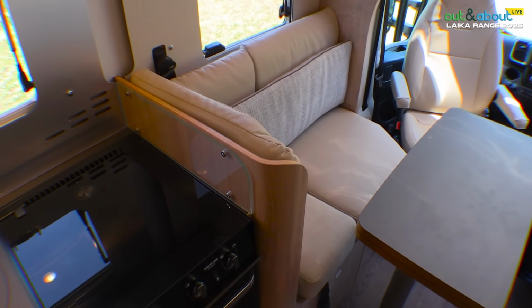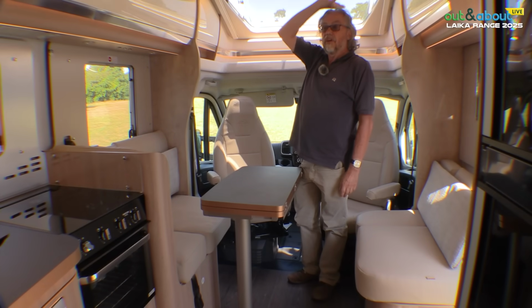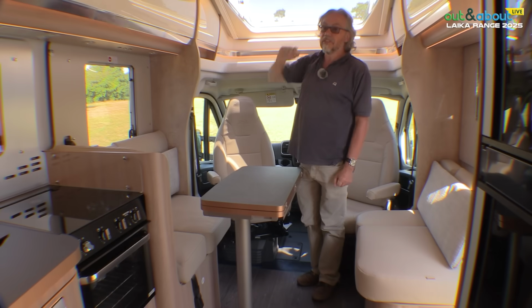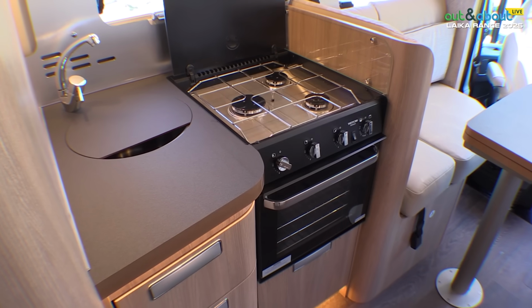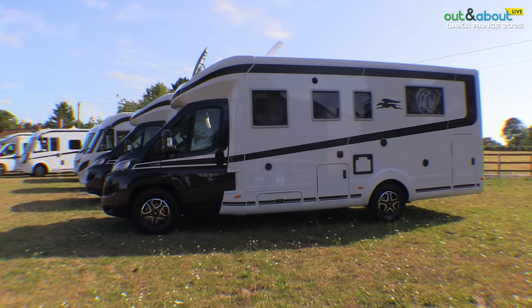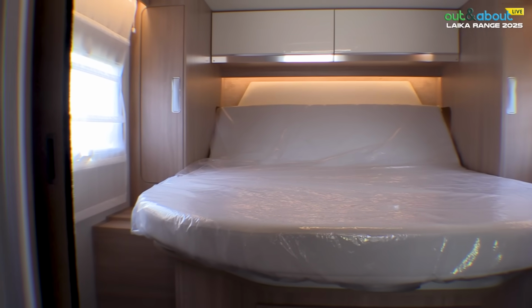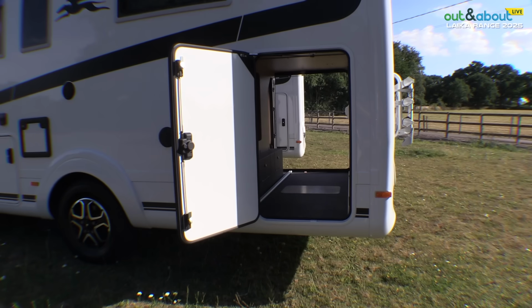This one hasn't got the drop down bed that we saw in the other model, so look now at the headroom, huge, and this lovely padded headlining for the ceiling as well. Same Thetford triplex or Grand Chef cooker, but at the back it's different again. At the back, of course, now it's an island bed with this chaise longue position and a full-size garage underneath.